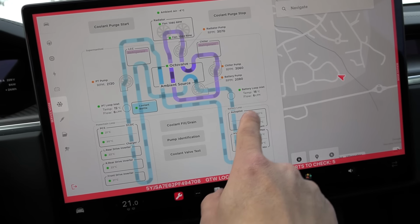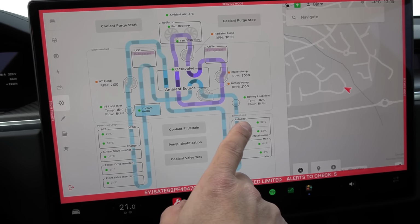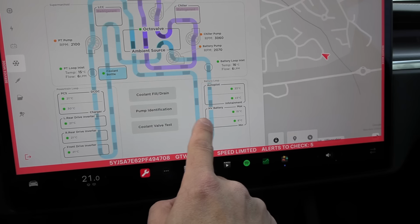I can see the battery inlet and the powertrain inlet, right? But I don't know the direction of the flow. But here you can see that the coolant flows here. We have 16 degrees Celsius into the battery loop, and then actually the autopilot is part of the battery loop. Interesting. But the autopilot probably just draws, I don't know, hopefully just 100 watts, not more than that, right? So it picks up some heat from the autopilot and then heats up the battery.